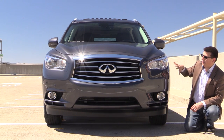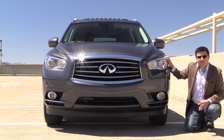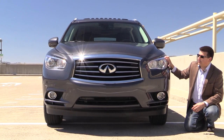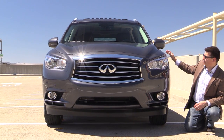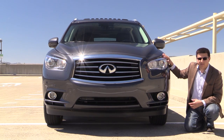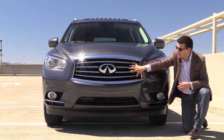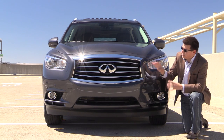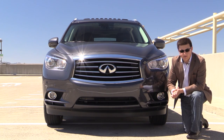Overall, I actually like the design themes going on in these modern Infinitis. I really like the hard and square lines that you'll find in Cadillac's current lineup, but I think that there is definitely room for these sexy flowing shapes in the market as well. This front end kind of reminds me of a large fish mouth. It looks like it's gonna try and eat something. But I think that the design overall works very well in this three-row crossover.